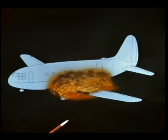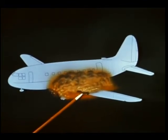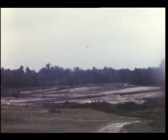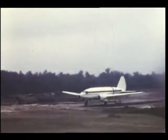The flames moved forward to the wing through the trailing fuel as the airplane speed fell below the flame propagation speed. Now watch this fire-setting mechanism in the next movie sequence at normal speed. Watch the nacelle and note the forward movement of the flame.